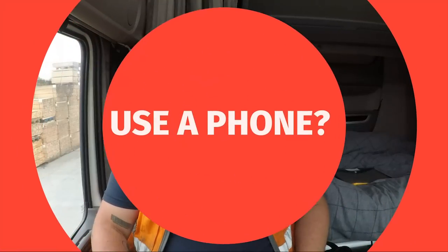Can you answer your mobile phone through it? Yes, you can. You can connect your phone to it via Bluetooth, and you can send text messages, receive text messages, and also phone calls as well, as you could in all predecessors.